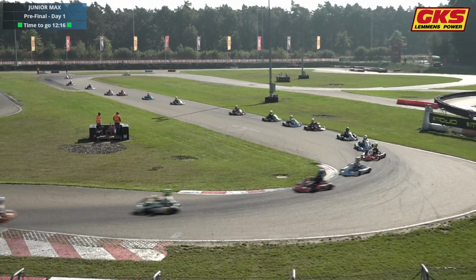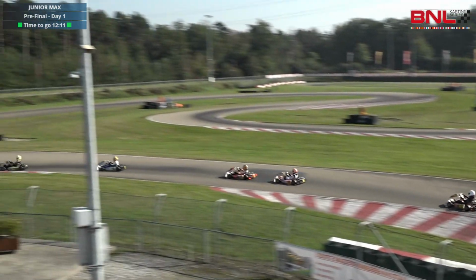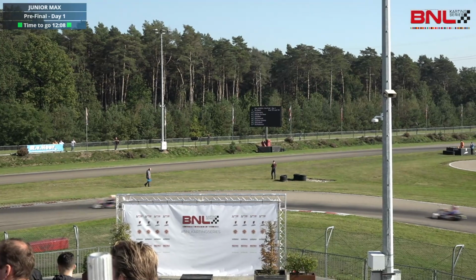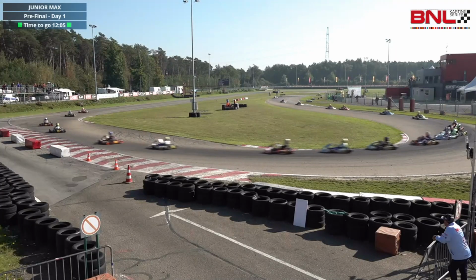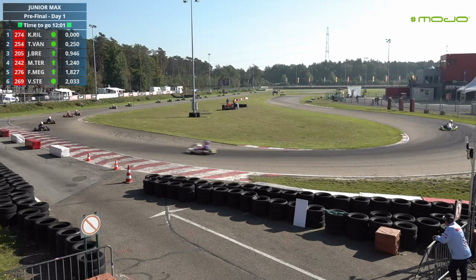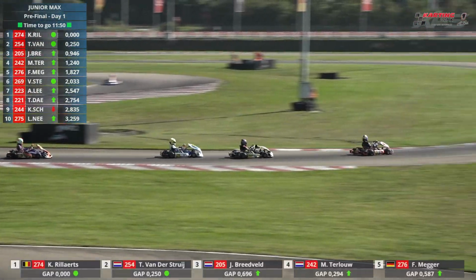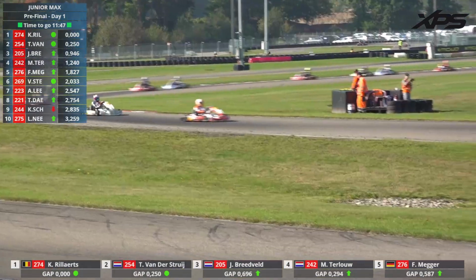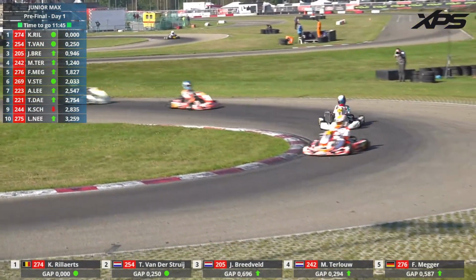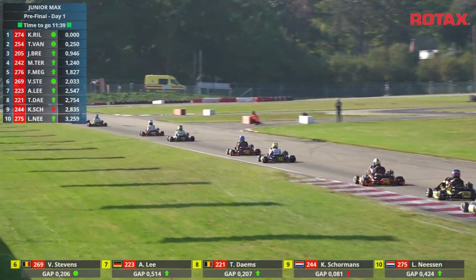But Gielers has gotten an initial advantage, but not by much, because Tommy van der Stroijs, running with Combi Kart Racing Team these days. I remember as a micro, he was running on a Paralon chassis. Now he's gone to Tony Kart. He's been running in chrono karting more recently. And he's closing in. The gap was 2.5 tenths of a second. Briefeld, Mathis Turlo, Farin Megger, Vic Stevens, and Austin Lee. Casper Schomans has actually dropped down, which will be about 7th or 8th position for the youngster who started on the front row.